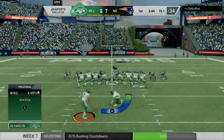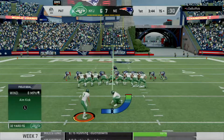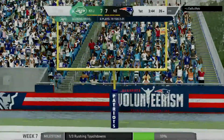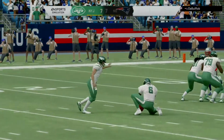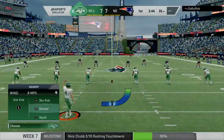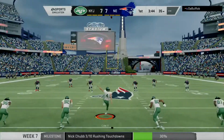Nothing really too complex. Block, keep to your assignments, let them run it in. They did it. Fundamental football. Good blocking beats good tackling on that play. End result, touchdown. Extra point splits the uprights, and we are tied at 7. So all even at 7 now as they kick it away.